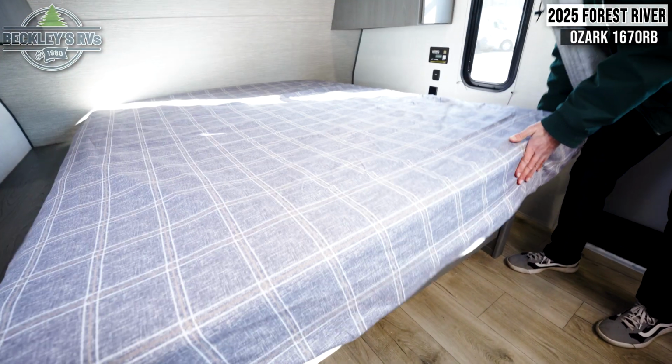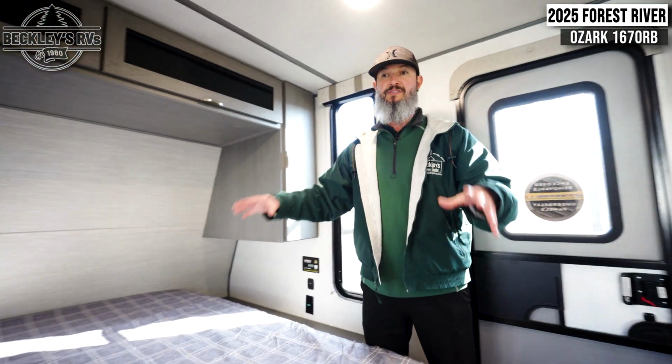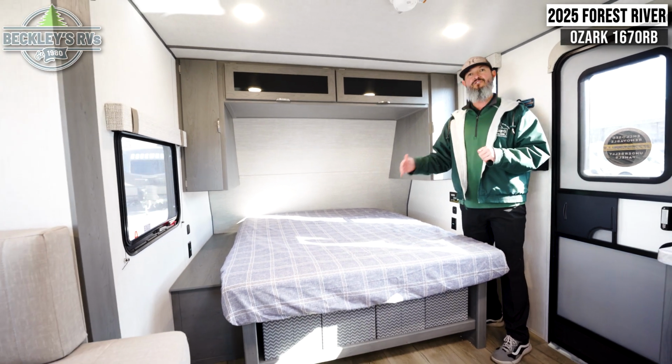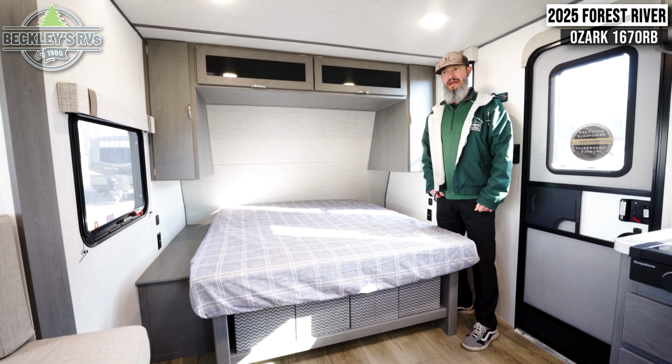And again, most small floor plans feel small. We have a full walk-around bed. So this is a big bonus here. That way mom or dad isn't crawling over somebody on that side-to-side bed at night for a bathroom break.